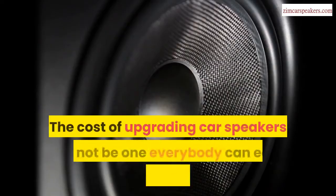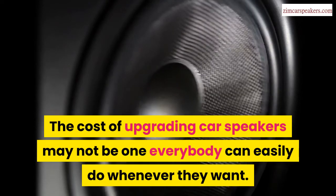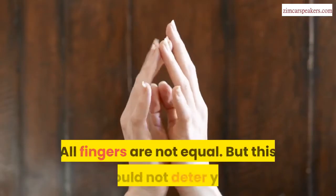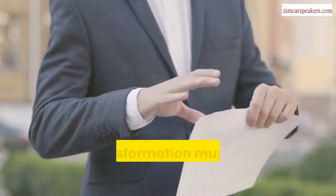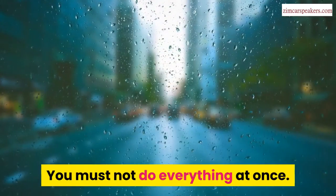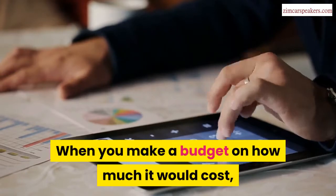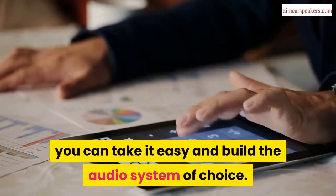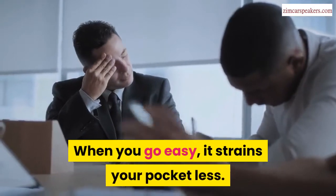The cost of upgrading car speakers may not be one everybody can easily do whenever they want. All fingers are not equal. But this should not deter you. The transformation must not rip off all your savings. You must not do everything at once. When you make a budget on how much it would cost, you can take it easy and build the audio system of choice. When you go easy, it strains your pocket less.